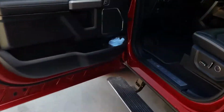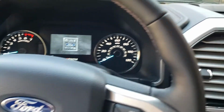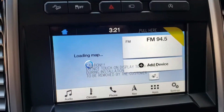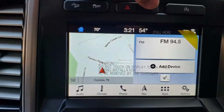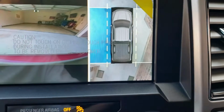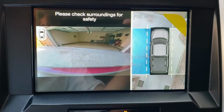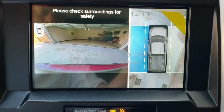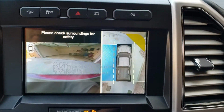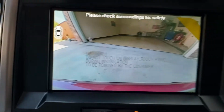And one of my favorite features, one of the things I like most about this is the 360 camera. Okay, so if I press the button on the top here, you can see the 360 around the vehicle. I don't know why that's blue. That noise is the steps folding back up in. Don't know why that's blue. I haven't researched that yet. I'll have to figure that out. Must mean something. Then you can switch.